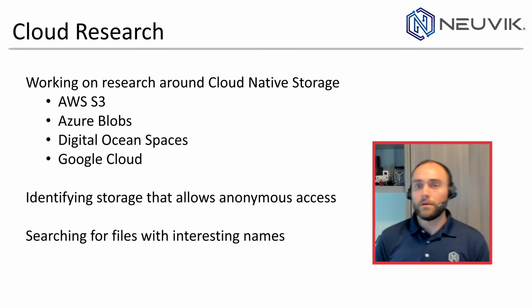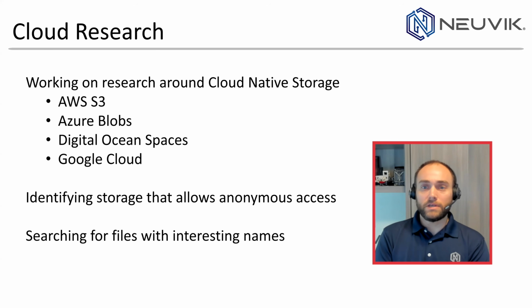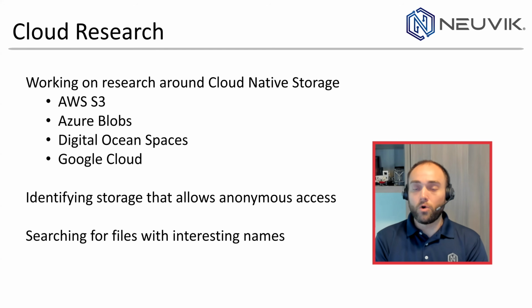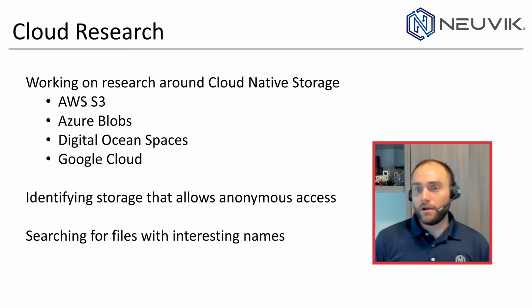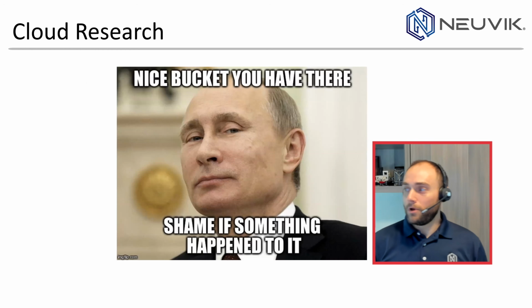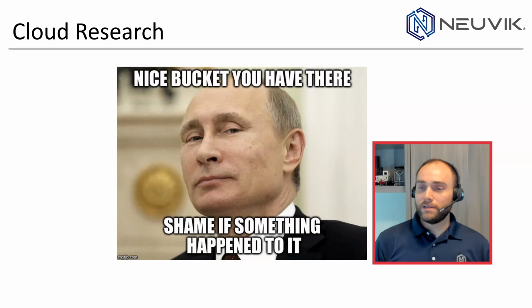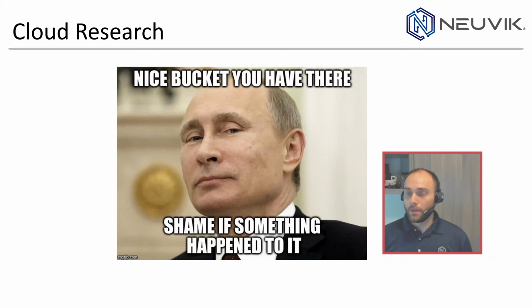We've been focusing a lot lately on cloud research, taking a look at what's accessible out there and just going through and enumerating buckets and Azure storage that's open, wide open, that people can get access to and pull anything out that they want. With that anonymous access, we're able to go in and just see what's there. So I started doing that, pulling out buckets and taking a look at what's there. I started finding some really interesting things as I was going through and pulling everything out.